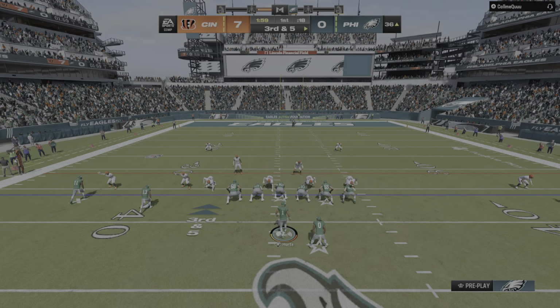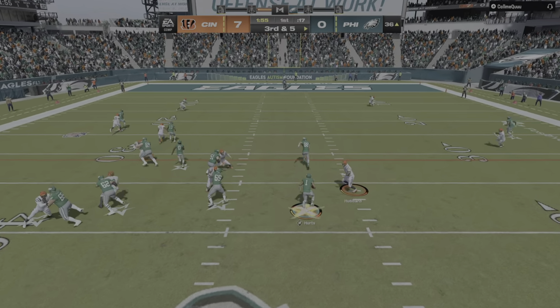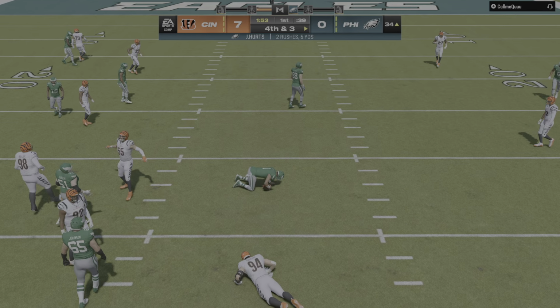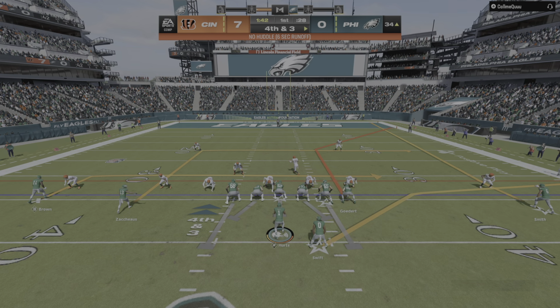And you know that's not easily done because they throw a lot of misdirection at you. They try and fool you and get your eyes in the wrong place. But you're right about that one. He correctly figured that one out and made a really nice play.